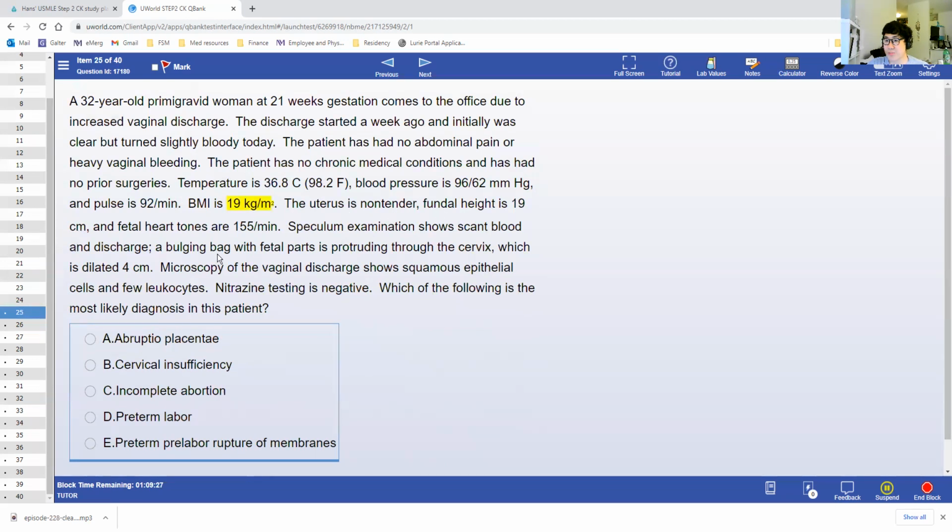Speculum exam shows scant blood and discharge. A bulging bag with fetal parts is protruding through the cervix, which is dilated 4 centimeters. This is an incomplete abortion. Microscopy of the vaginal discharge shows multiple squamous cells and a few leukocytes. Nitrazine testing is negative. That's kind of interesting because normally this would be positive if this was amniotic fluid. Regardless, this is incomplete abortion. There's fetal parts protruding through.